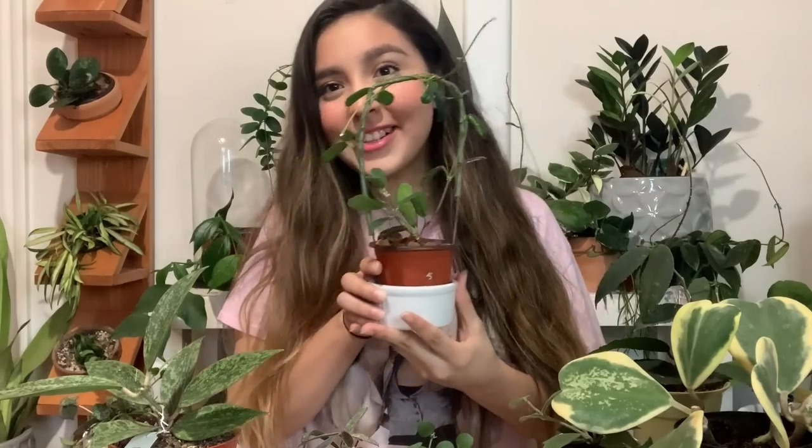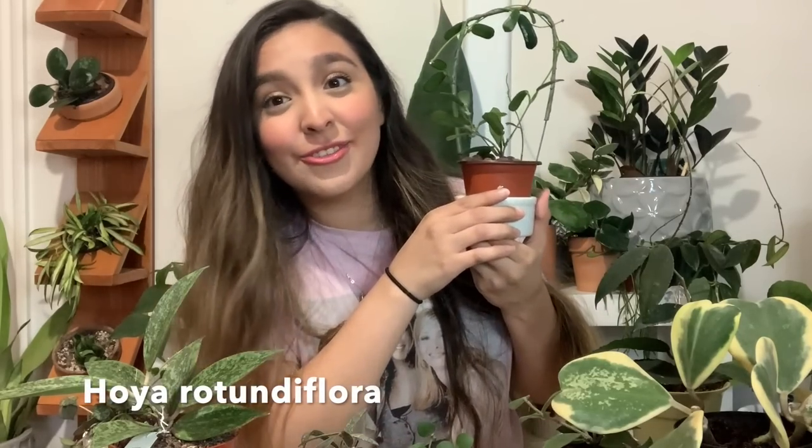And then the next plant that I want to talk about is my Hoya Rotundiflora. I have not showed you guys this plant in a hot minute. I got this plant whenever I really was not feeling that great. My boyfriend bought this for me, and it was a 4-inch pot, but it did not have this much growth, like nowhere near this much growth.